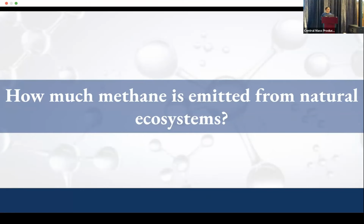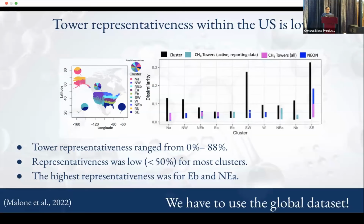And so to do this, I use that FluxNet data product. I first started out by figuring out, if my overall goal is to understand natural methane emissions and I decide to focus on the US first, can I use towers within the United States to make these type of estimates? And so first I had to figure out how representative the towers are within the United States to every other location that exists in the United States to figure out if it's even possible.